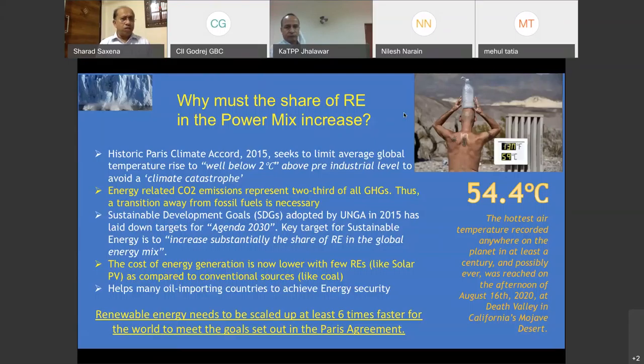So recognizing all that, the United Nations General Assembly in 2015 had also laid down targets for Agenda 2030, which was subsequent to the Sustainable Development Goals, SDGs, as we call it. And the key target of this SDG for renewables was to increase substantially the share of RE in the global energy mix.